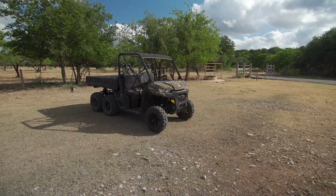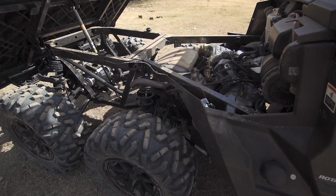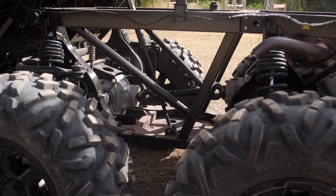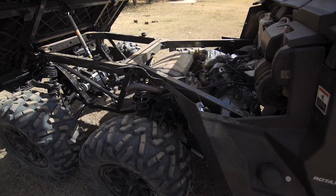The rest of the Defender 6x6 is really the same as a Defender 4x4. The cab and front end are identical. In fact, if you look under the cargo bed, you'll immediately notice that in reality the 6x6 is just a Defender 4x4 with an additional subframe and rear suspension bolted on. To handle any extra stress this places on the chassis, Can-Am has started building all Defender frames with 2-phase steel, which is significantly stronger than the steel they were using before. The Defender 6x6 is an incredibly cool vehicle with almost unlimited possibilities in where you can go or what you can do.